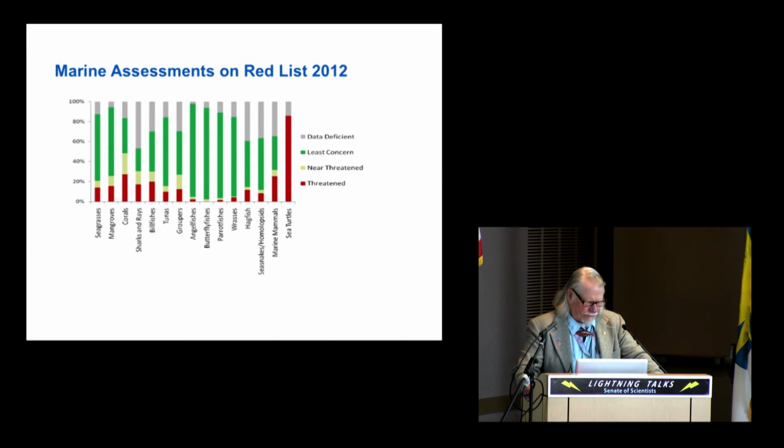On the left, we see seagrasses, mangroves, and corals, all of which have a high percentage of species in threatened categories. On the right, not surprisingly, marine mammals and sea turtles also have very large numbers of threatened species due to past over-harvesting. Moving back to the left, we have sharks and rays, billfishes, and tunas, all of which have relatively high numbers in the threatened category, again due to fisheries.